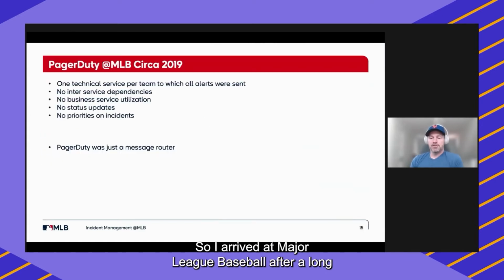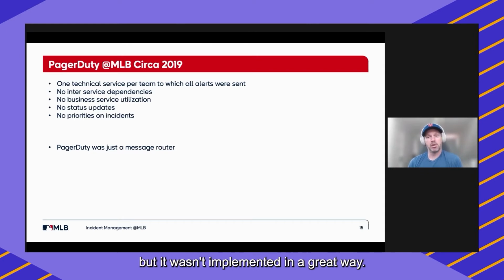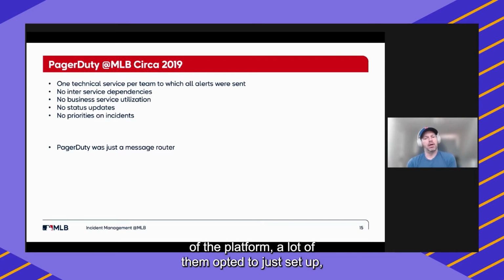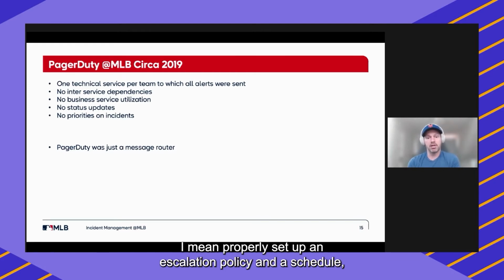So I arrived at Major League Baseball in January of 2019. And PagerDuty was, I think, relatively recently adopted as a tool here at MLB, but it wasn't implemented in a great way. The teams were sort of given the tool and told you can go off and use it how you will. And without a deep, broad understanding of the platform, a lot of them opted to just properly set up an escalation policy and a schedule. Those are good things, right? So they can manage their on-call.